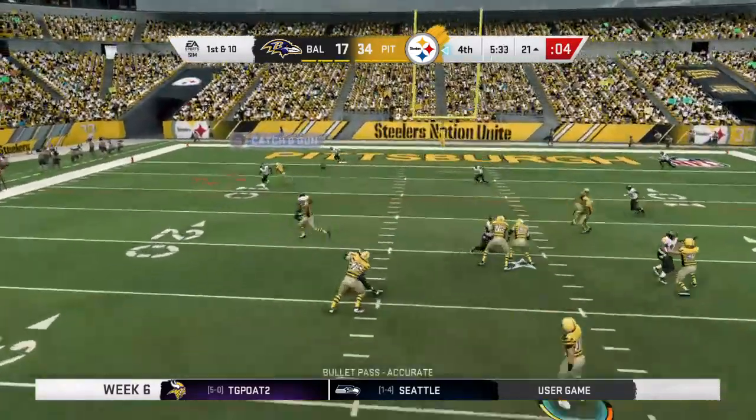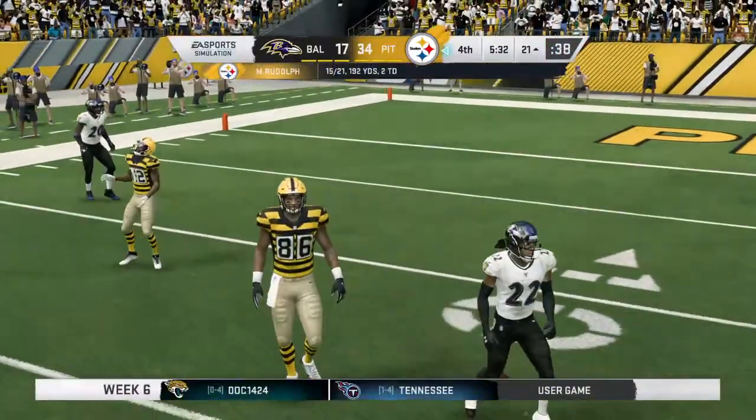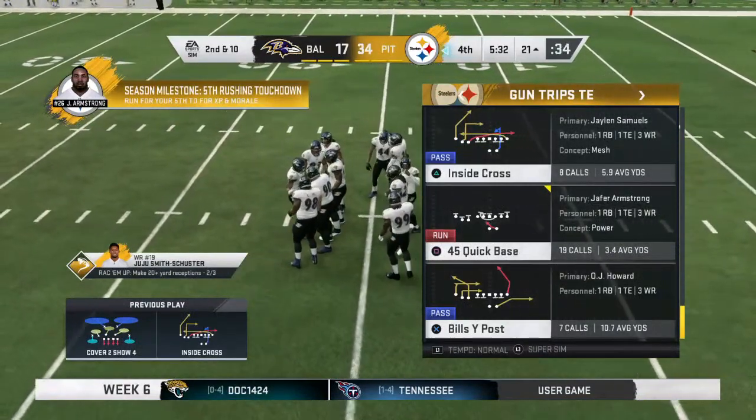On first down, it's Rudolph. And the tip there altered the ball flight, and it falls incomplete. It'll be second down. The incompletion there stops the clock.